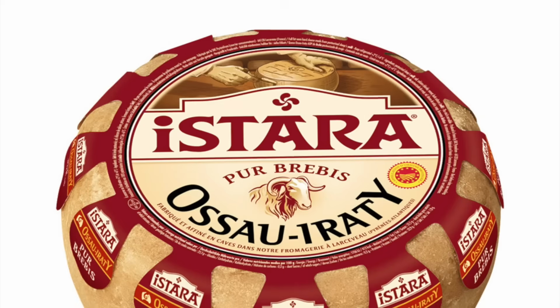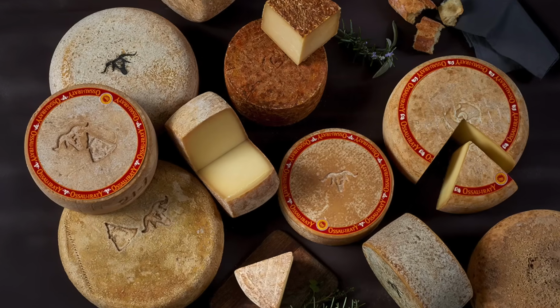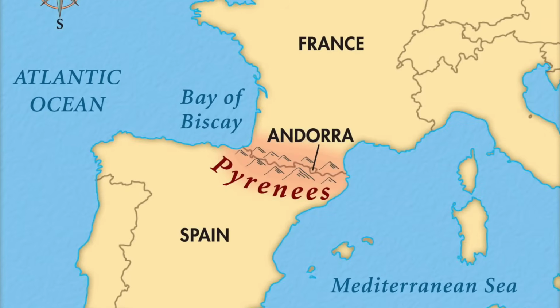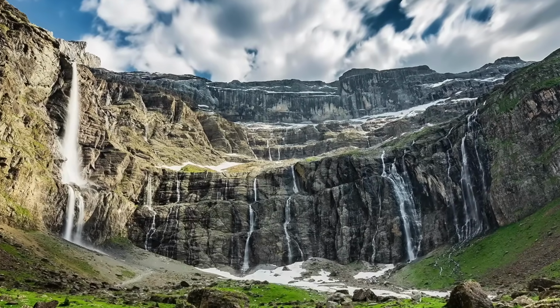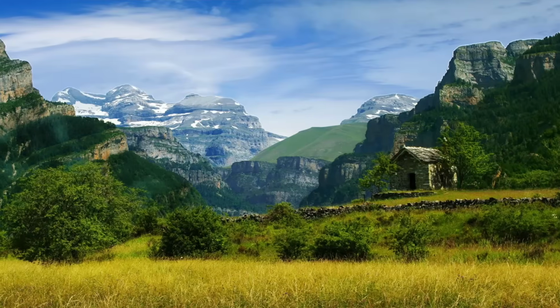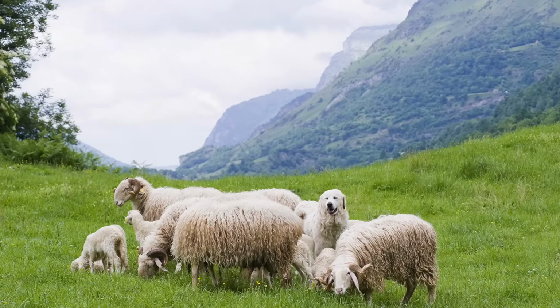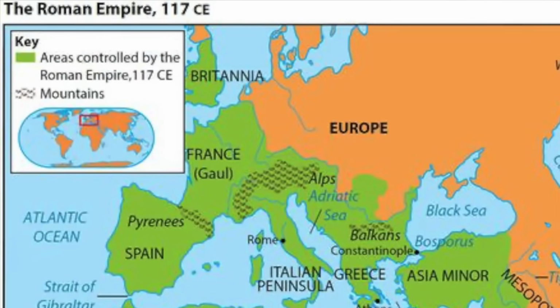Here's a little bit about the history. Ossau-Iraty is one of the oldest and most traditional cheeses in France, with deep roots in the pastoral life of the Pyrenees Mountains, in the southwest of France. Believe it or not, this cheese goes back thousands of years. Sheep farming has been central to the Basque country for millennia. Archaeological evidence suggests that sheep's milk cheeses were produced in the Pyrenees as early as 3,000 years ago. In Roman times, writers like Pliny the Elder mentioned the quality of these Pyrenean cheeses, which were already prized across the entire Roman Empire.